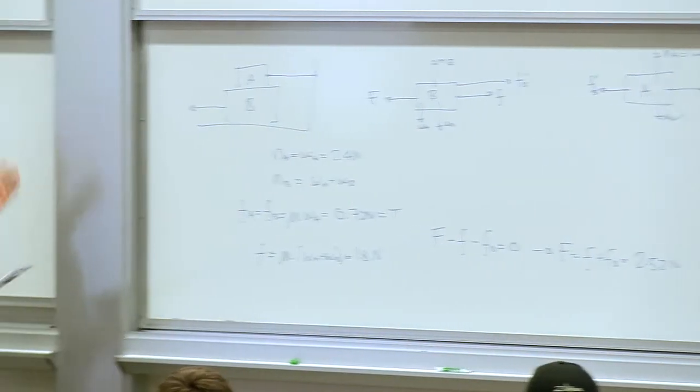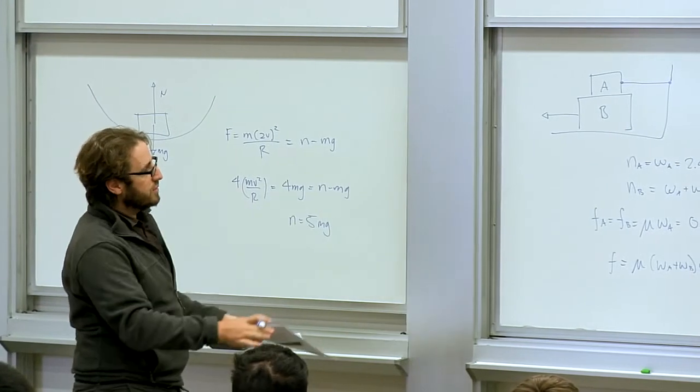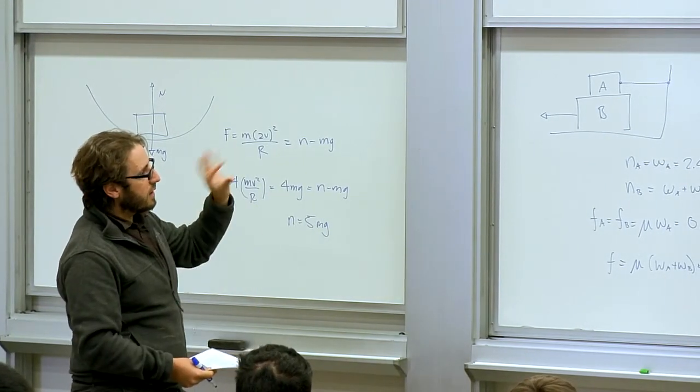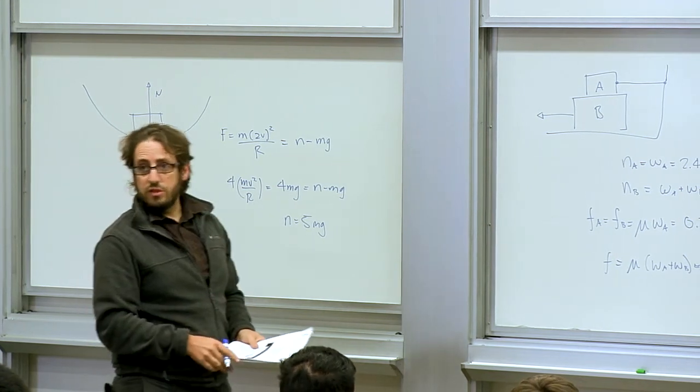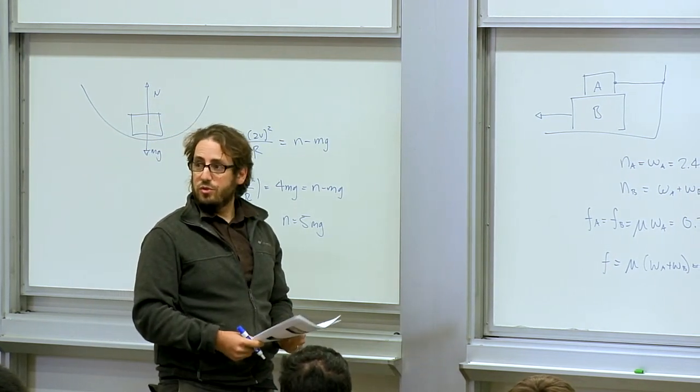So this problem looks nasty, but in the end it's just: put down the free body diagram, and be very careful about accounting for all the forces. It's really just about careful work. There's no tricky concept here.